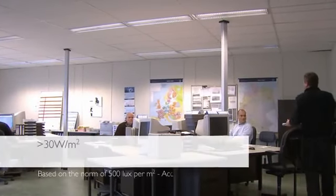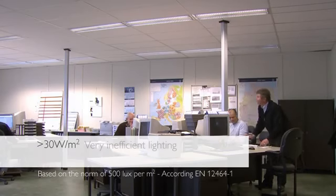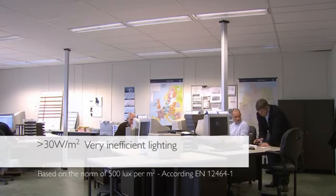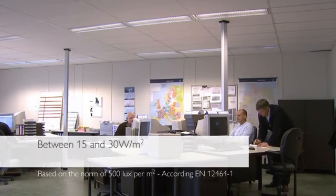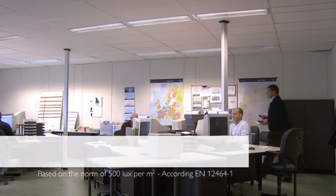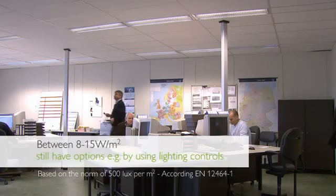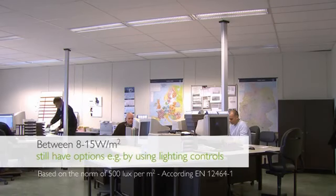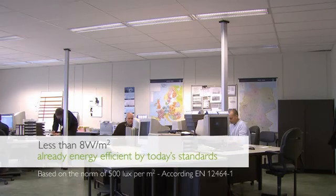If this figure is more than 30 watts per square meter, which is common in traditional offices, you have very inefficient lighting and hence plenty of opportunities to save energy. Between 15 and 30 watts per square meter, you have a lot of interesting options for saving energy. Whilst between 8 and 15 watts per square meter, you still have options, for example by using lighting controls. Less than 8 watts per square meter means your lighting is already energy efficient by today's standards.